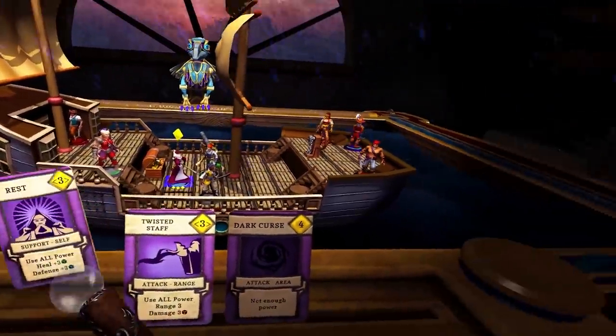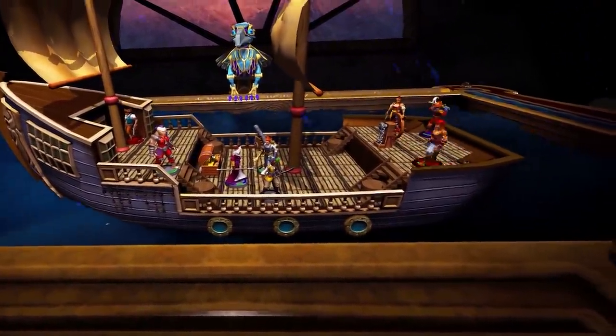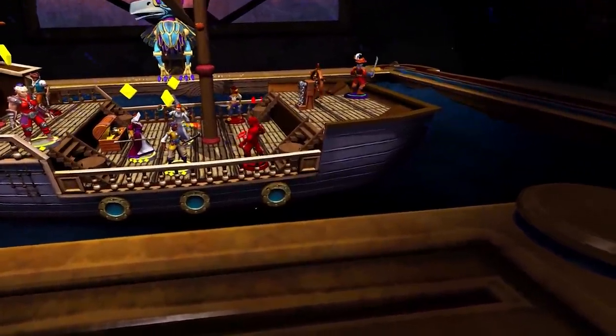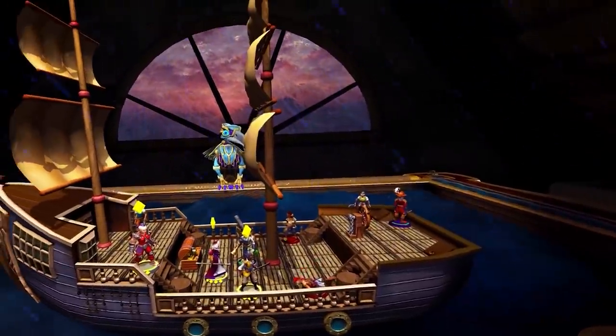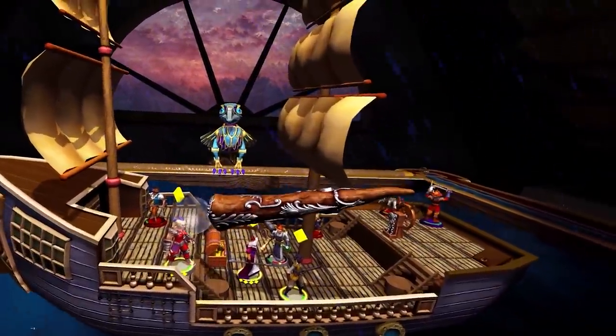Oh, you can't use your staff. You sassy lassie. Bam. Let's go. Blast again, you dummy. The ship's cook appears, cleaver in hand. How many of these dudes are there? Like, this is taking forever.